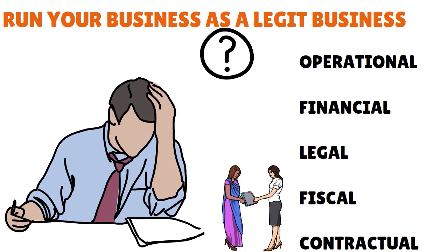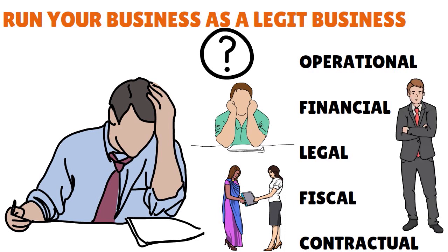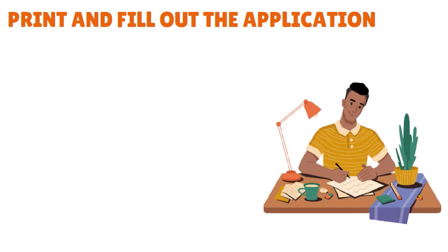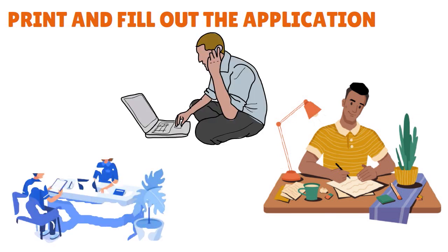Because one thing I didn't say so far, although I've said it in other videos, is that it's impossible to qualify for an EIN-only business loan or business credit card by being a sole proprietorship. You have to incorporate. You have to have a company, a legit company. Step number three, you want to print and fill out the application. So the application that you found online, you have to print it out and fill it out. Do not file online or over the phone. You have to go to a branch for that.